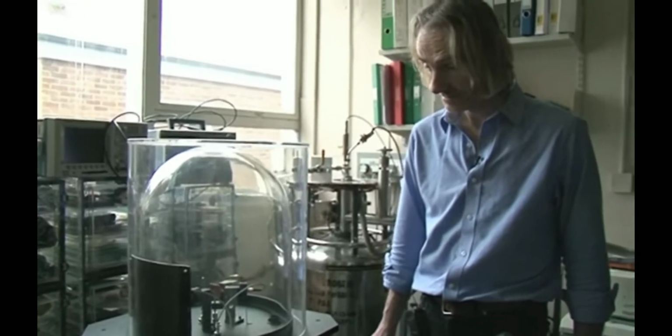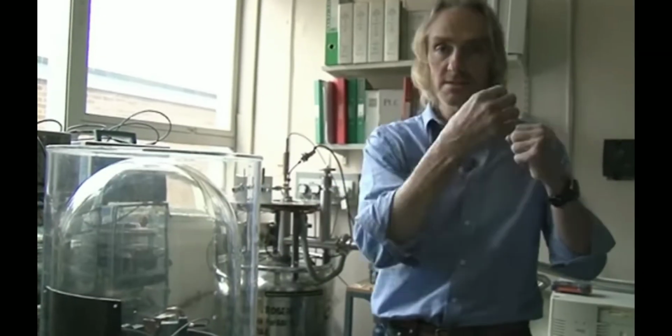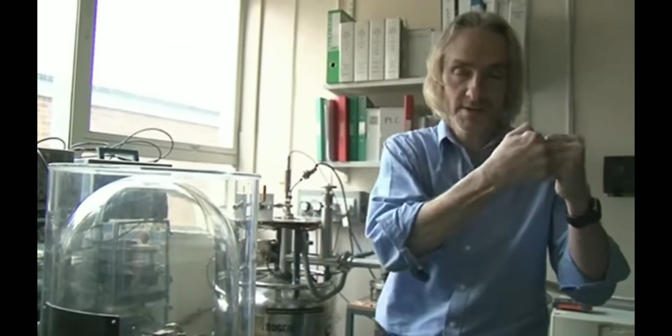What was happening was that the alpha particles were going through and missing the nucleus, because the nucleus is extremely small and the atom, by comparison, is very big. So it's almost all empty space. And we had to wait a long time before one of those alpha particles hit the nucleus almost head on and bounced back into our detector.